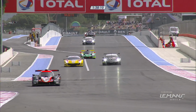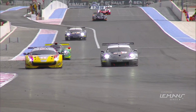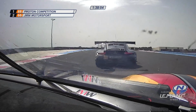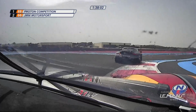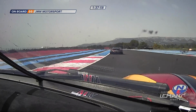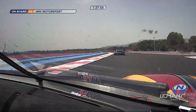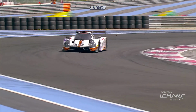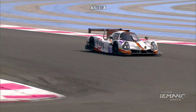In GTE, the battle seesawed back and forth. Porsche having the upper hand as Giorgio Roda Jr. squeezed back in front of Liam Griffin, driving for last year's champions JMW Motorsport. LMP2 was safely in the hands of RLR Motorsport, Canada's John Ferrano at the wheel of the number 15 machine.